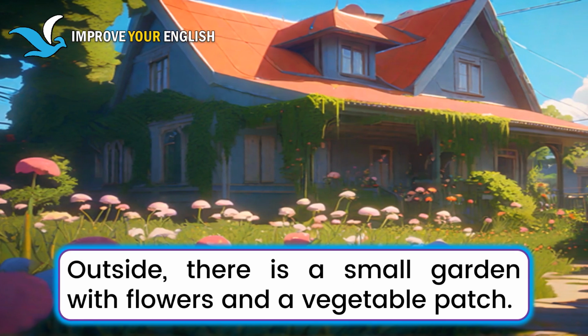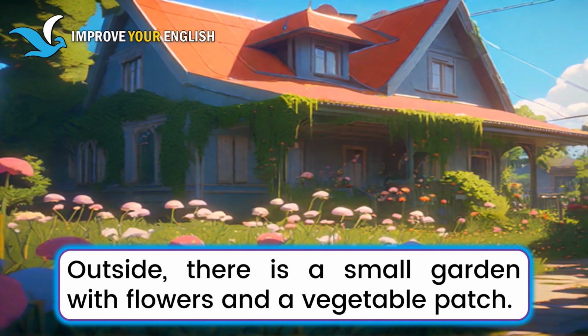Outside, there is a small garden with flowers and a vegetable patch.